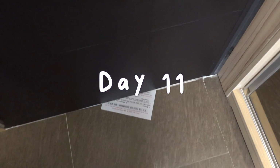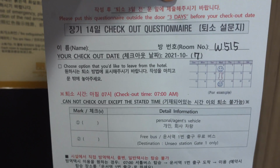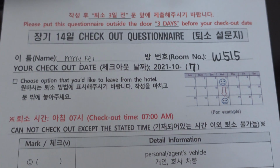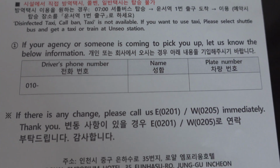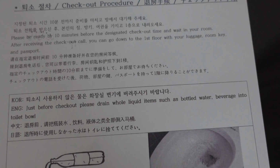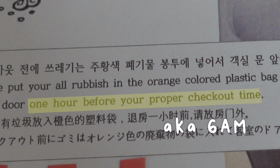I woke up and I found this at my door. Checkout questionnaire. There's one of 2 ways that we can leave, basically. I don't have anyone picking me up, so I'm gonna be choosing the free bus that takes me to the station. And then on the other side it talks about checkout procedures. Dang, it's so early. Meaning I most probably do all of that the night before, because waking up is hard. But yeah, the end is near!